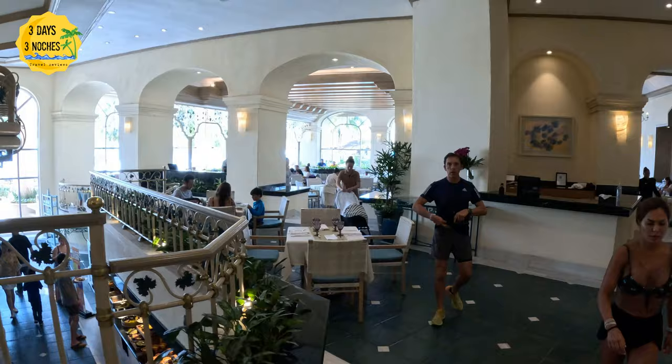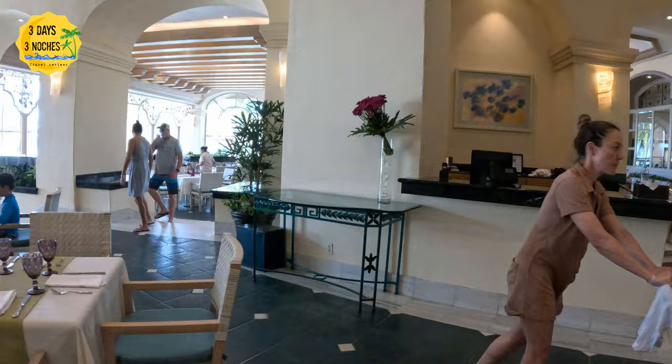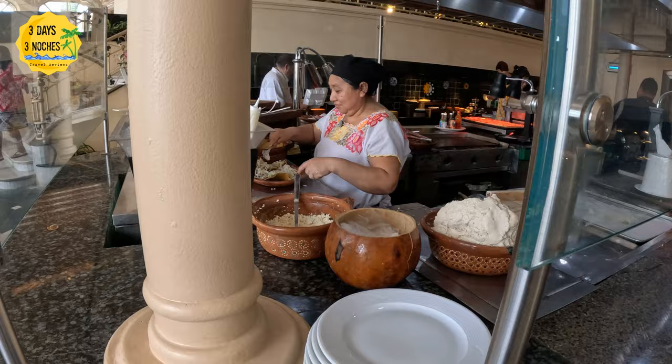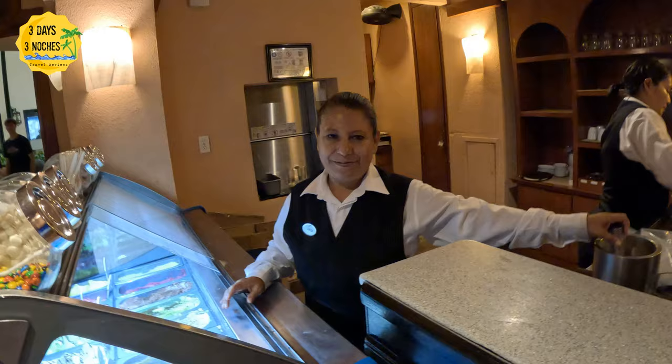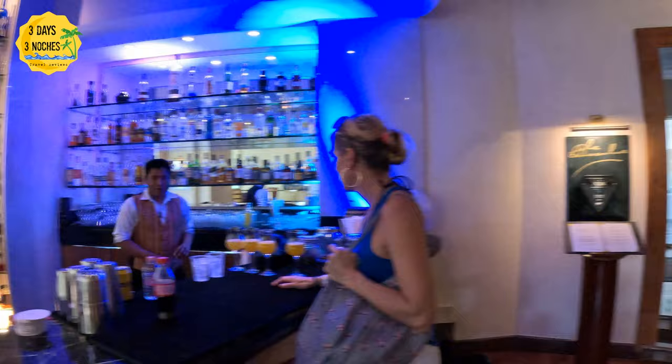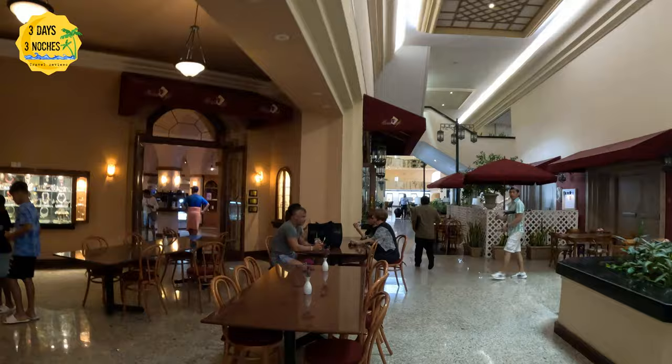So after lunch, we walked around the resort quite a bit. We were able to go see the buffet, so if you didn't want to eat outside, you could have eaten inside at the buffet, which looked, again, just kind of average. We went to the coffee shop and had some ice cream and then checked out the lobby bar as well. The lobby area was very dark as well, and I didn't really feel like I was in a tropical setting. Usually, I love when you're walking into the lobbies and they're open air and you can kind of feel that tropical feeling.